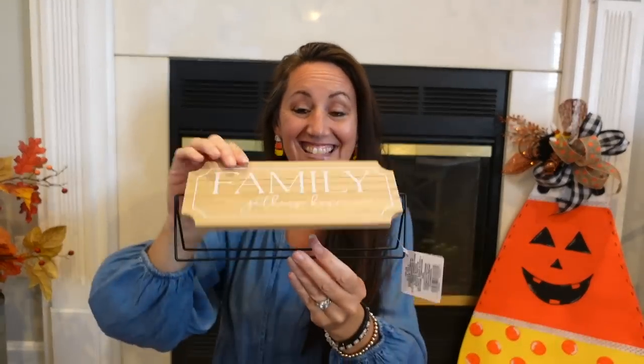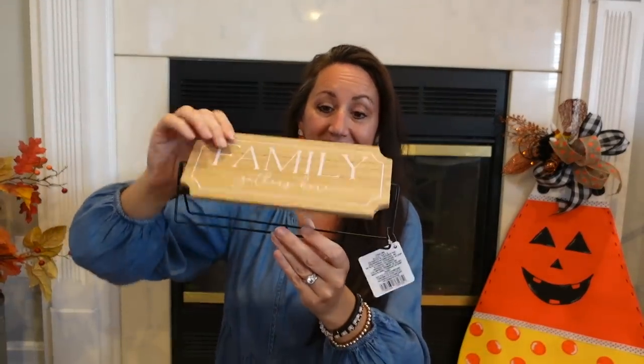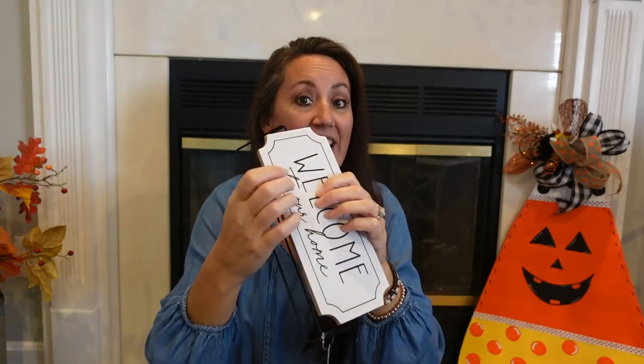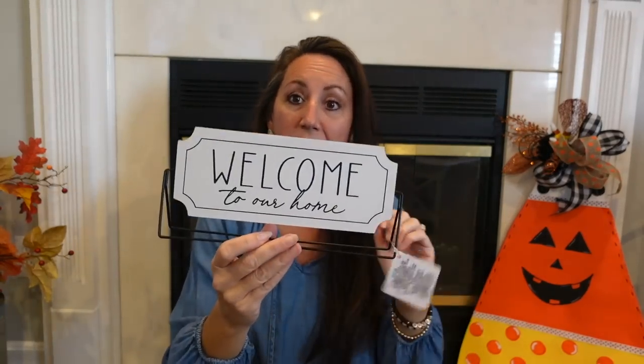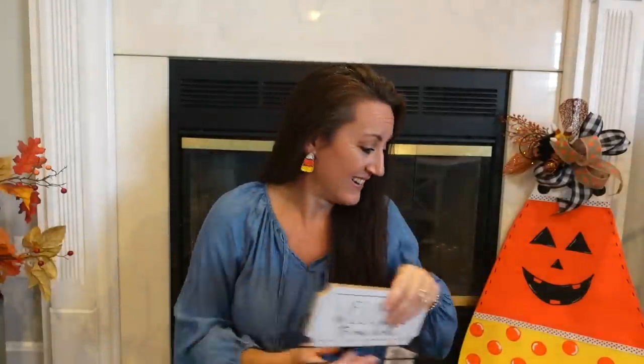Isn't that nice? Because at first, the way they were displayed, I saw this one, and then I thought it was this one too. So I was kind of torn which one to get until I realized I get both of them for $1.25. So that is great. It's got a nice little feel to it. But wow, good job, Dollar Tree.